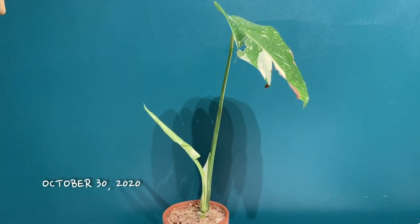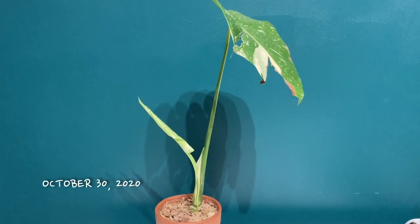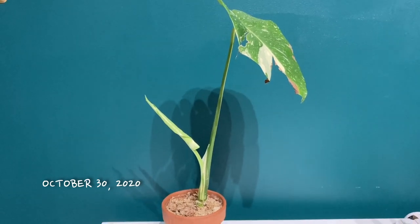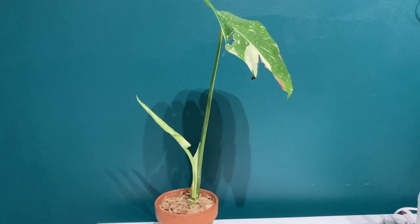And I know there's a capability of having a lot of white variegation, so I'm not worried that it's not going to be as variegated. So yeah, I'm really excited, and hopefully everything works out with this new growth.